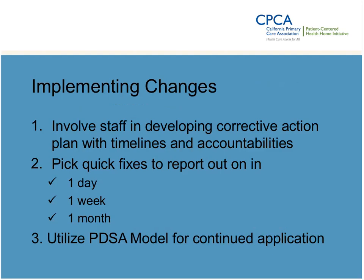What's really helpful is if you can involve staff right away in developing the corrective action plan. I had the luxury with one of the clinics that we worked with where they gave us the entire day. And we spent half a day doing workflow mapping and some role plays, and then they had lunch, and then they came back and implemented this very detailed work plan, which was complete by the end of the day. And they decided on what quick fixes were going to be that they could do that day, the week, and within the month. And so that was a very dynamic work group to work with.